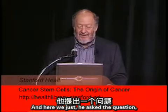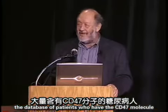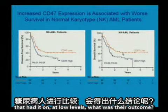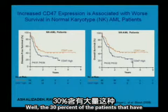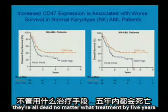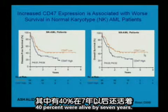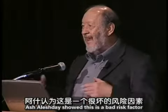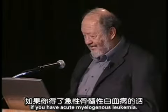And here he asked the question: if I go to look at the database of patients who have the CD47 molecule on at high levels, versus patients in the same study that had it on at low levels, what was their outcome? If you just asked the data, well, the 30% of the patients that had the highest level of this "don't eat me" signal were all dead, no matter what treatment, by 5 years. And of those with the 30% lowest, 40% were alive by 7 years. So this is independent of any experiments we do, independent of any analysis we do. Ash Alizadeh showed this is a bad risk factor if you have acute myelogenous leukemia.